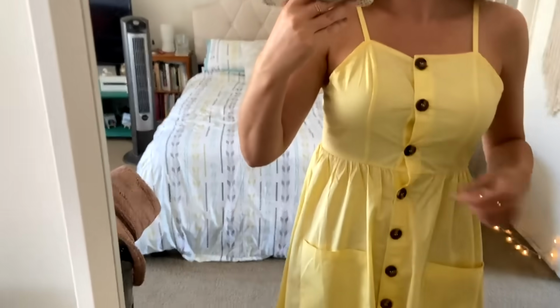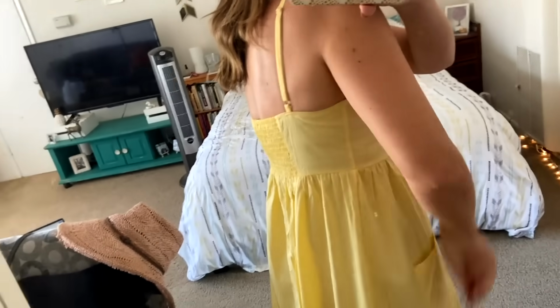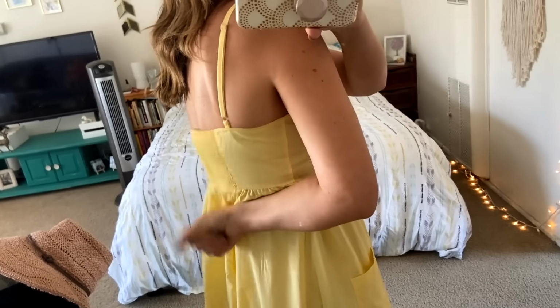It's a large, and I have a huge gap right here because this doesn't stretch. And weirdly, it has one of those things at the back, which is for stretching. I look like Little House on the Prairie, but like worse. I honestly think this is a very cute dress, and I would wear this dress again.